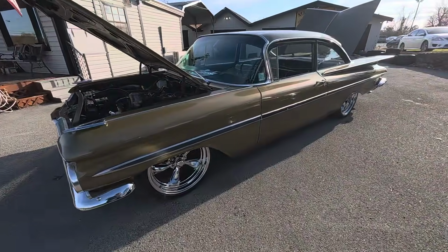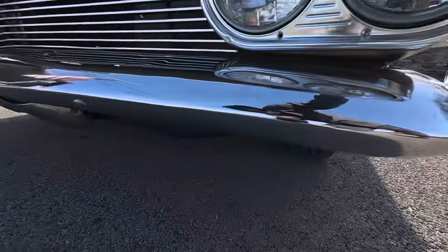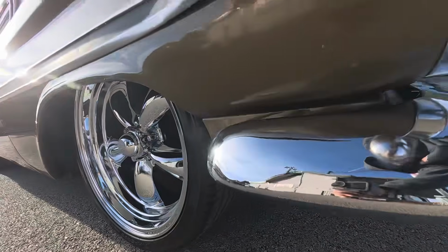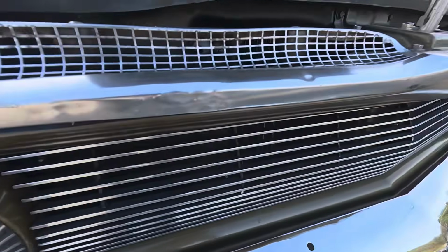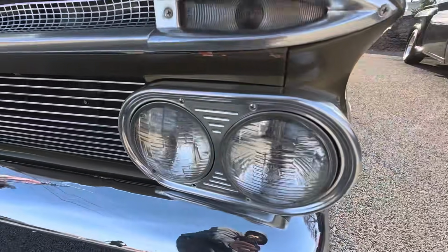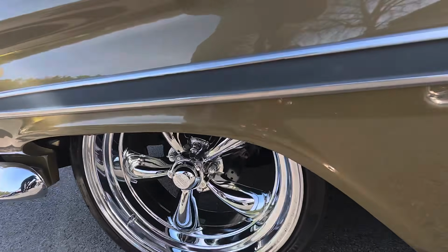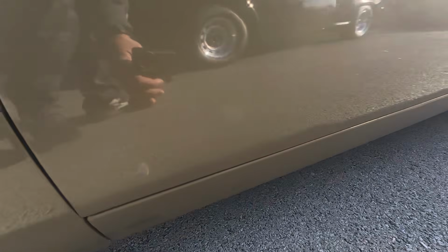Alright, time to walk this ride. Chips, scratches, rust, dents. Let's get started in the front here. This front bumper, a little dirty if anything, but it's actually in decent shape. You got a little spot in the paint there coming around the grill. Little dings. And down the side, brand new wheels and tires. You got some chips here on the side, but down the lower portion.